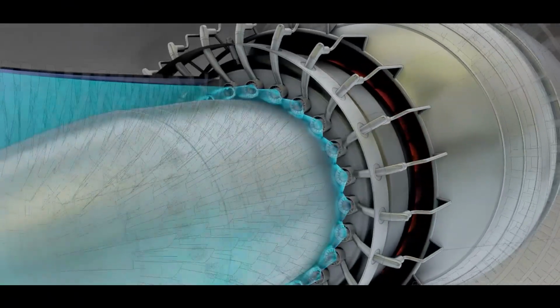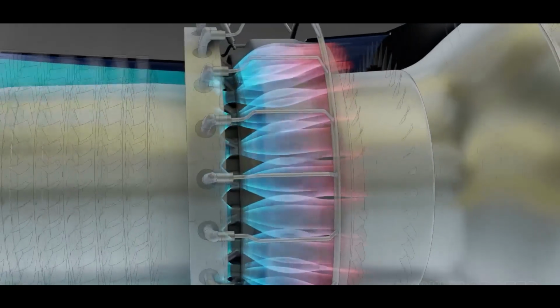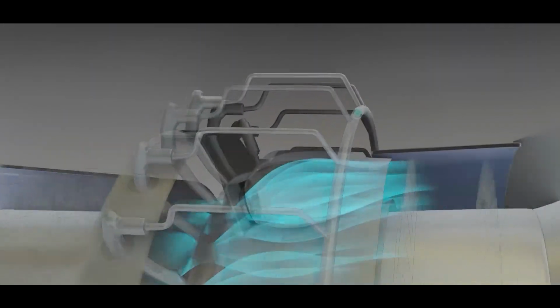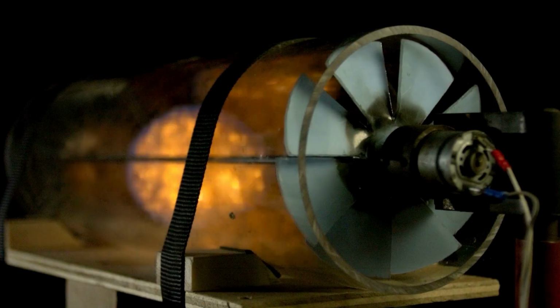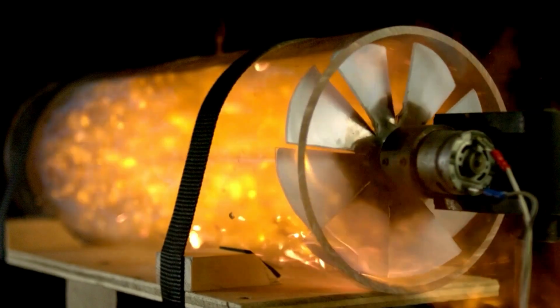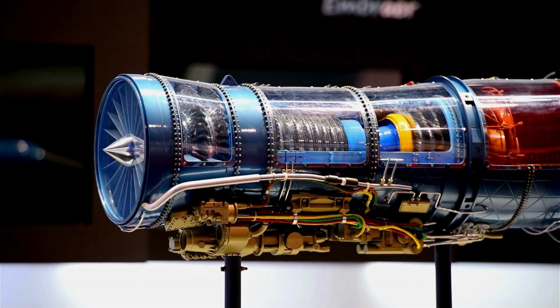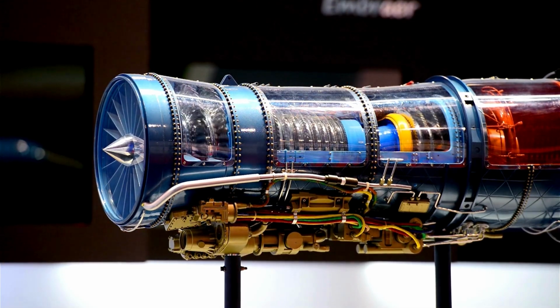Combustor. In the combustor, the air is mixed with fuel and then ignited. There are as many as 20 nozzles to spray fuel into the airstream. The mixture of air and fuel catches fire. This provides a high-temperature, high-energy airflow. The fuel burns with the oxygen in the compressed air, producing hot, expanding gases. The inside of the combustor is often made of ceramic materials to provide a heat-resistant chamber.